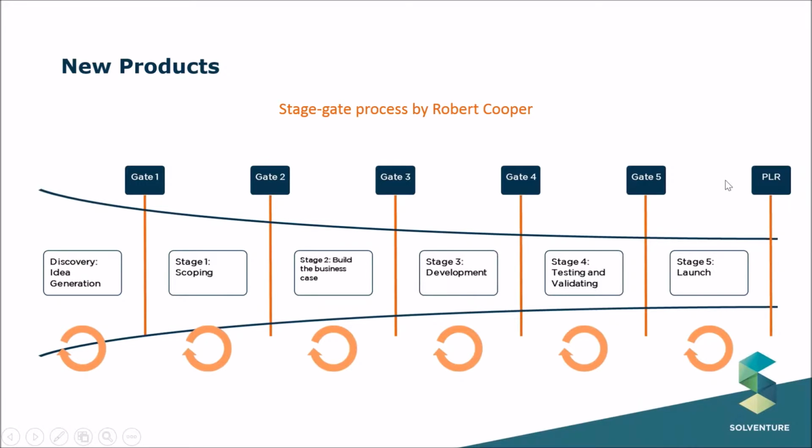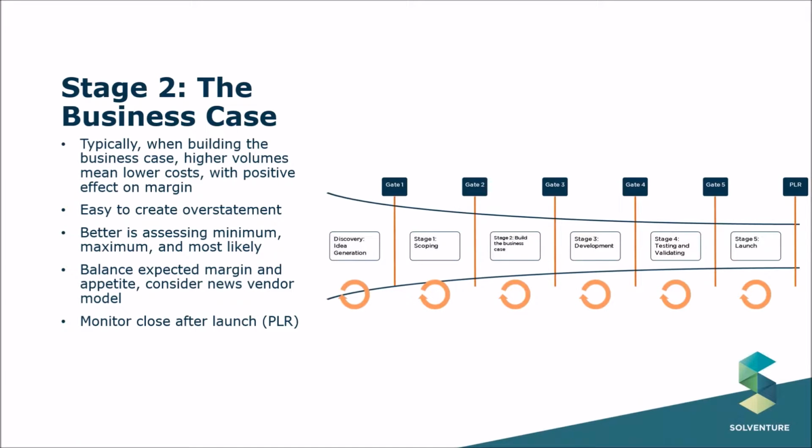This stage gate process has been described by Robert Cooper. It's a typical process to manage your innovation process. And if you want to improve the forecast for NPIs, this is where we tie in. We try to tie into specific stages. So we try to tie into the business case stage. What's the risk there? Well, if the volumes are overstated, then typically the costs will be understated.